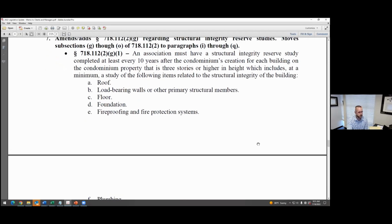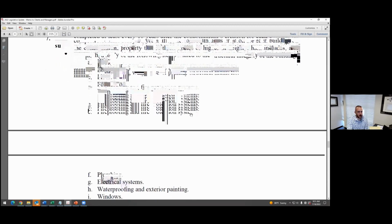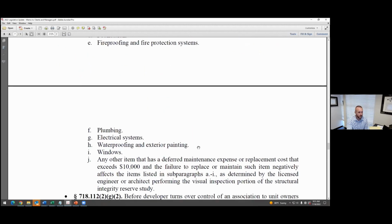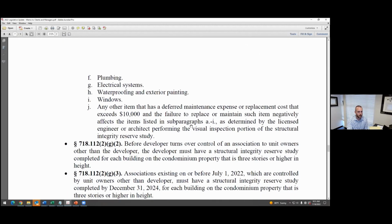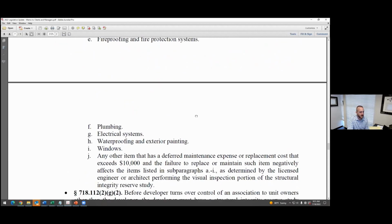And I kind of gave a summary before, but this is what actually needs to be addressed. The roof, load-bearing walls or other primary structural members, the floor, the foundation, fireproofing and fire protection systems, plumbing, electrical systems, waterproofing and exterior painting, windows, and then any other item that has a deferred maintenance expense or replacement cost that exceeds $10,000. And the failure to replace or maintain such item negatively affects the items listed in A through I, which are these other items I just mentioned, as determined by the licensed engineer or architect performing the visual inspection. So this is a little bit of a catch-all, that subsection J there, and that needs to be included as part of this structural integrity reserve study that's going to be performed.